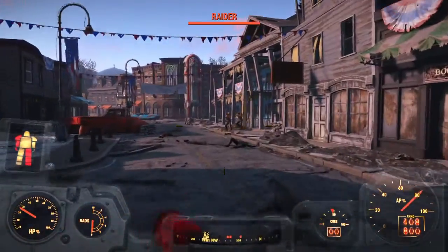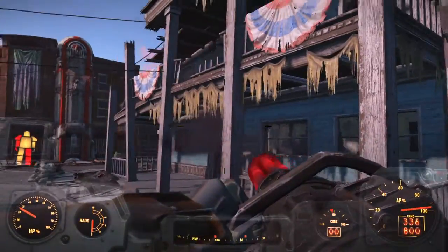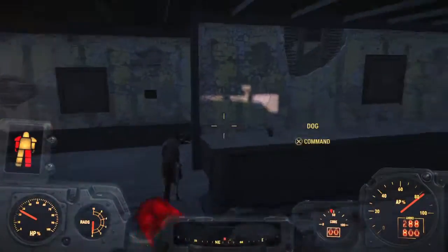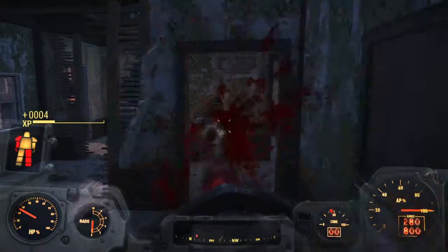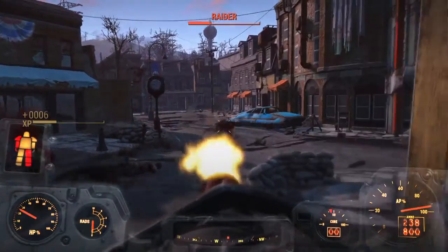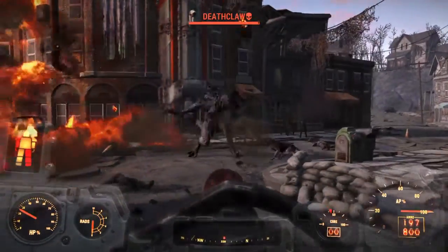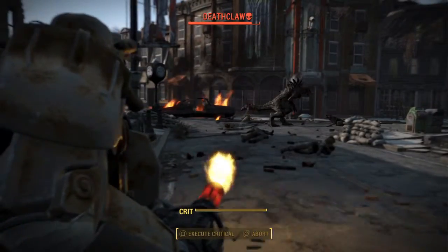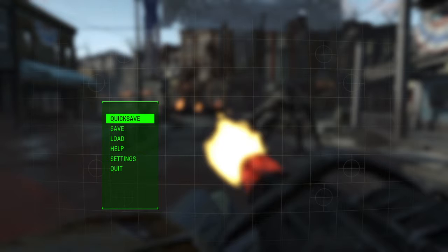Yes, I feel overpowered. I'm so scared, you have a pistol. What the hell are you shooting at me? Shoot at me, boy! Oh crap, deathclaw time. I've seen someone do this. Head for the tail, head for the tail. Deathclaw versus dog, who do you think is gonna win? Crap, my battery just ran out.